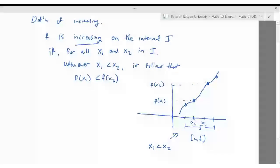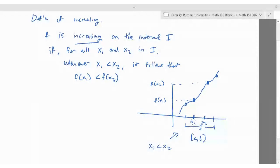I've picked two specific points, x1 and x2, in here, but it doesn't really matter. You can see from the way I've drawn the function that if I pick any pair of points, x1 and x2, as long as they satisfy this condition that x1 is to the left of x2, it will be the case that f of x1 is below f of x2. That's the algebraic definition of increasing.